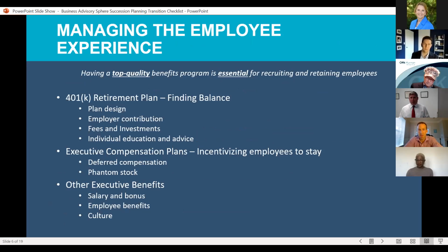So why is that important? We have found that businesses that are unable to separate the owner from the business itself have far less value than businesses that create value outside of the owner. In most instances, buyers, especially third-party buyers, are going to want to see your key employees or management team continue for a time after the sale for continuity purposes. So one of the best ways to keep your employees happy and willing to stay through a transition is to have a top quality employee benefit plan. Just having one is not good enough anymore. You've got to have a top quality plan.